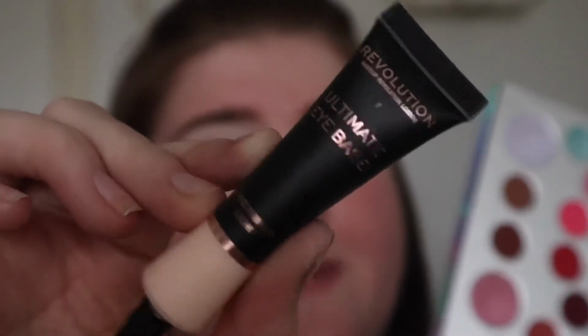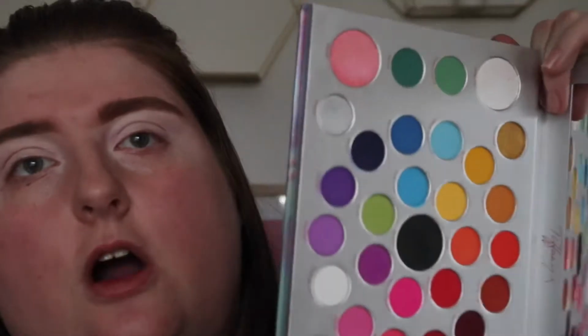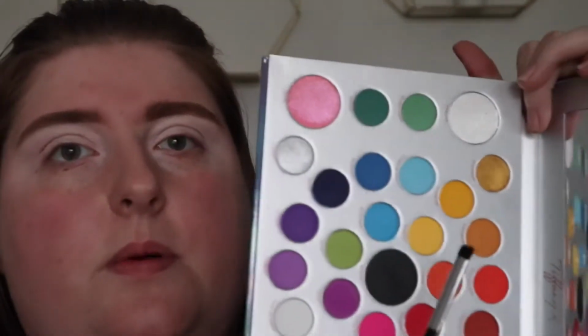Okay, so now that we've swatched the palette, I've popped on my eye base. I've got the Revolution base on. We're now going to dig into this palette, and of course, it being a rainbow palette, we're going to do a rainbow look. Let's go in with the yellow. As per, I'm also going to be using Morphe brushes, and I think I'm going to go in with a mixture of Glow Up and, is it Shock? Yeah, Glow Up and Shock, which are the two more yellows.